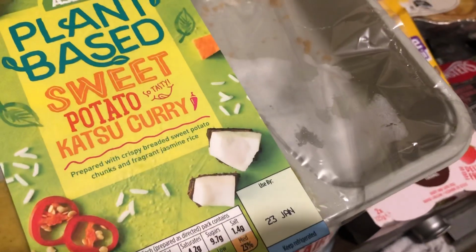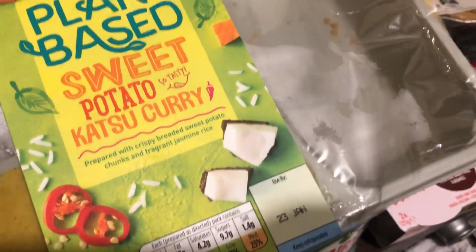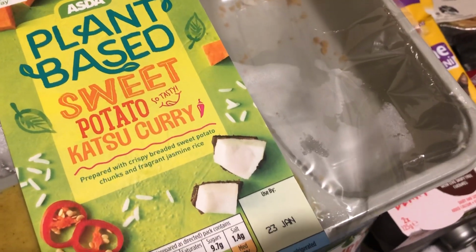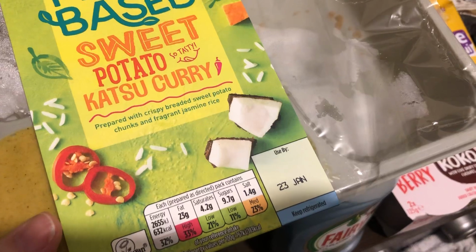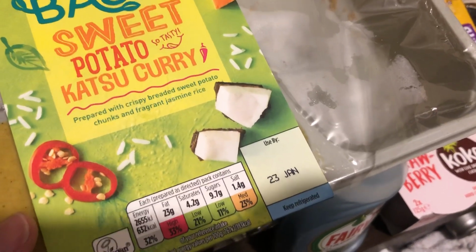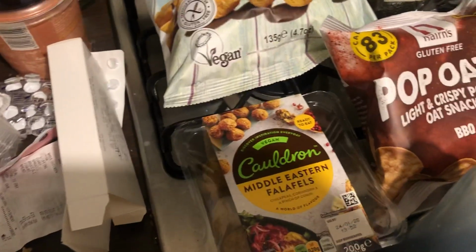So the first thing, as you can see, it's already open because I've put part of it in the oven because it's nearly 9 o'clock at night and I want to eat. So I've got the Asda plant-based sweet potato katsu curry. The things that I've put in are basically, I think, sweet potato instead of chicken, but it looked like sweet chicken.